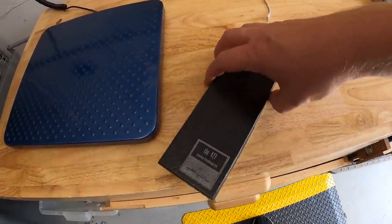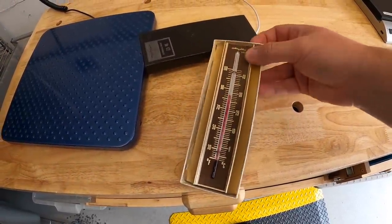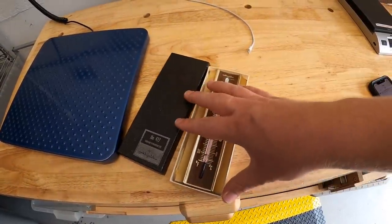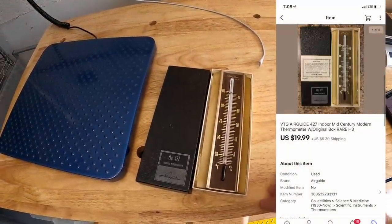This is an old wall-mounted thermometer. Kind of like a mid-century modern look to it. This was part of a big bulk buy of stuff that I got like months ago. I've only got a dollar or two into it. This sold for $19.99 plus shipping.